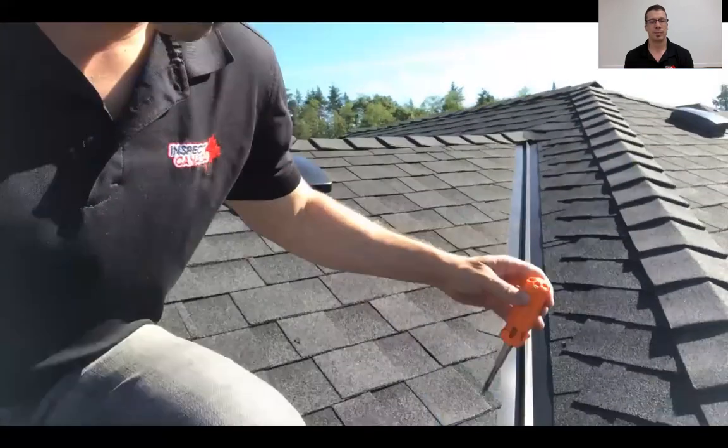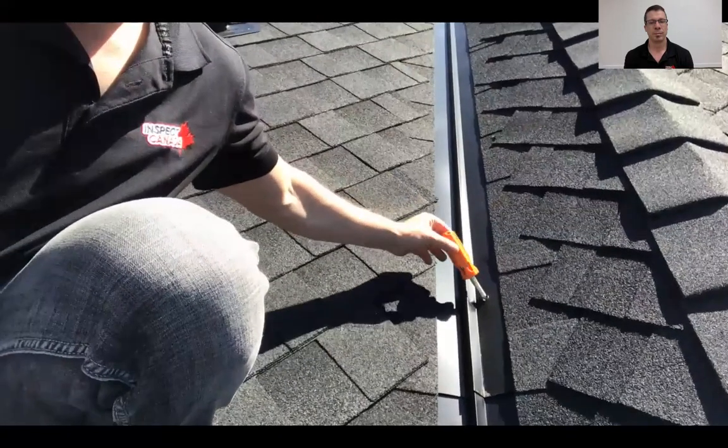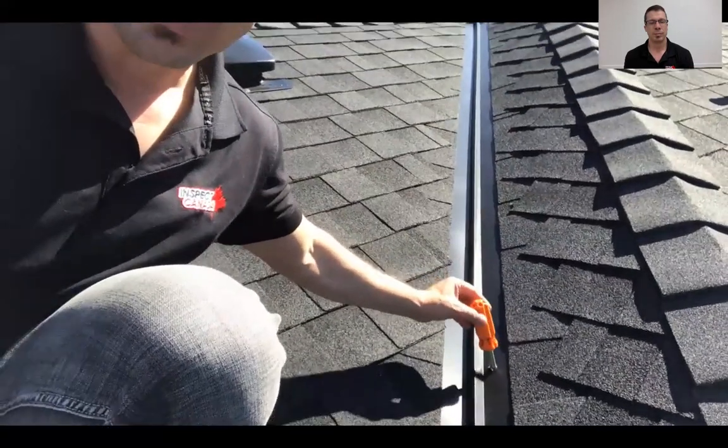There were all kinds of unfinished items. So the buyer gave the deficiency list to the builder. Builder apparently fixed everything, and now he's asking me back on site to take a look at everything. One of these things on this roof, there was actually a hole straight through the flashing. So I'm here to check if this has been done. Well, let's take a look. It's still right there. Nobody's even touched it.